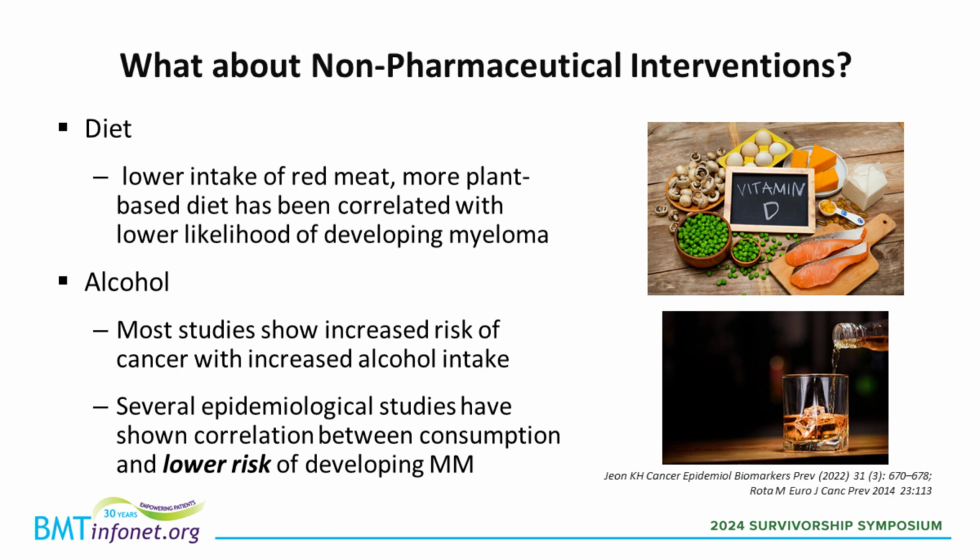Now, a peculiar thing that has come up in a couple of studies: we know that alcohol use is associated with the development of several types of cancer, in particular breast cancer and head and neck cancer, and also some GI cancers like esophageal cancer. But oddly enough, a couple of studies from different parts of the world have shown that increased alcohol, and we're not talking about excessive alcohol consumption, has been associated with a lower risk of developing myeloma, which is very peculiar and probably needs to be figured out, whether this is real or not.